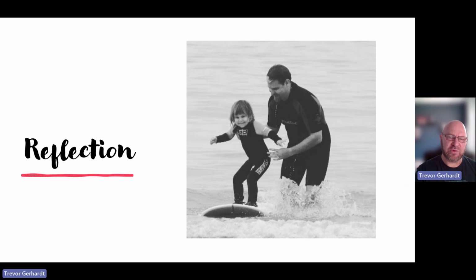Now, here's a picture of me trying to get my eldest daughter, when she was, I think she was four or five years old. I was trying to get her into surfing. And so I took her out one day. The waves are very small, as you can see down in Brighton. Got her on my longboard, got her standing on the wave. She started standing, and then the wave was catching her, and she was surfing.